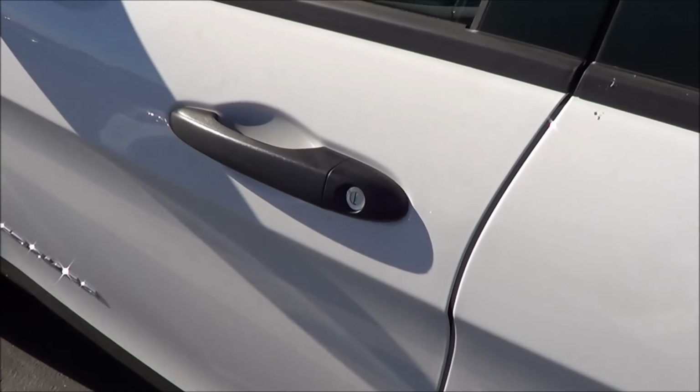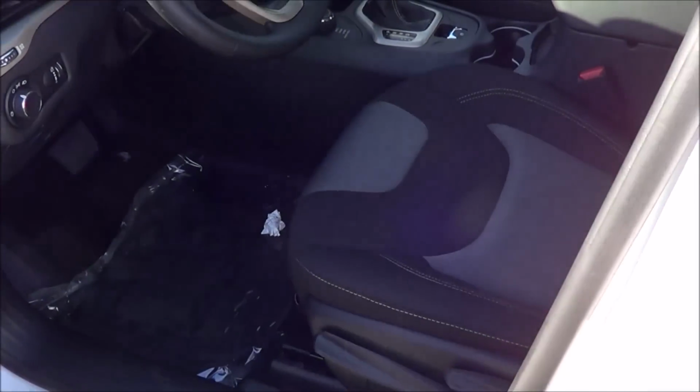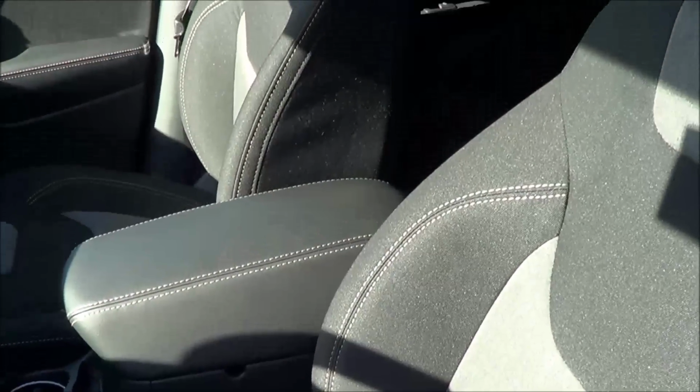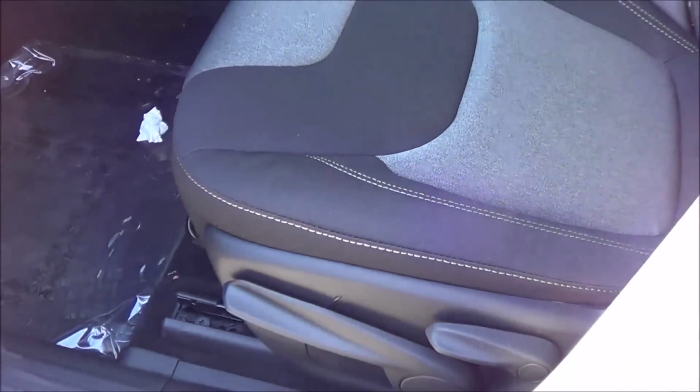Now this color is known as the Bright White exterior color, with a black and gray two-toned cloth interior, and full manual driver's seat adjustments.